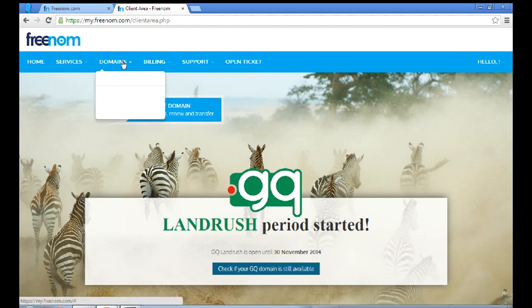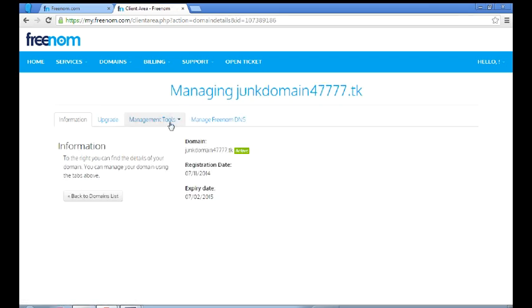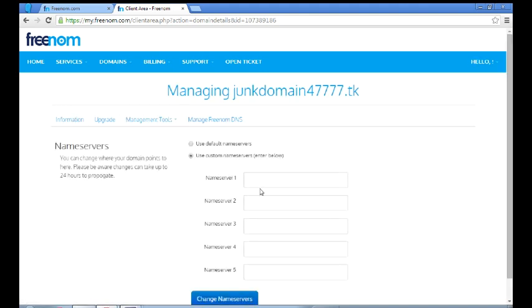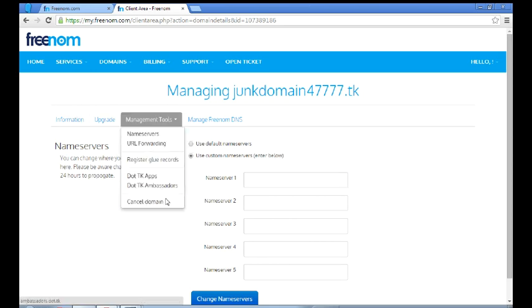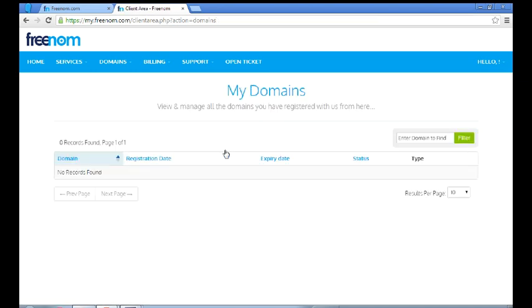So, go to domains. My domains, you'll notice up in the corner, the name that we typed in is not there. You're gonna get your junk domain, or the one you wanna keep. Go to manage, management tools. This is where you can cancel your domain, or you can go to name servers and type in the name servers you want. But if you go to cancel the domain, then you can just do that. You don't need a minimum of one domain, you can have no records at all. Then you can go to domains and register a beautiful new domain.